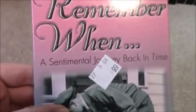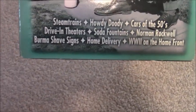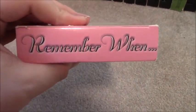Alright, so now onto some slipcase. Now onto the cardboard slipcover tapes that I got. This is from WHYY. Yeah, this is from WHYY in Philadelphia, Pennsylvania. Yep, it's a 1995 release, distributed by WHYY Incorporated.